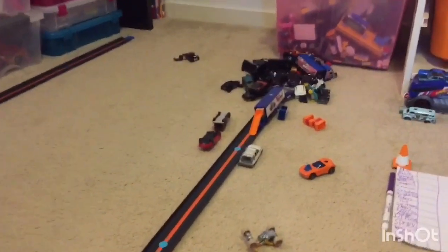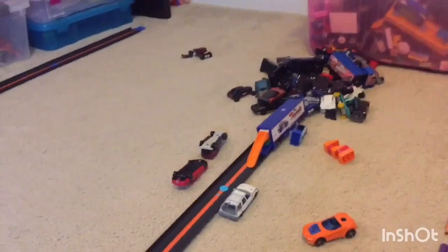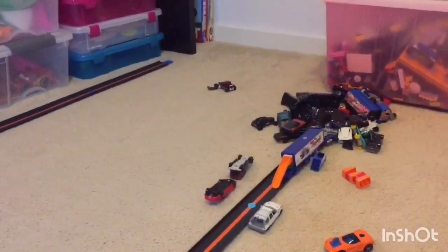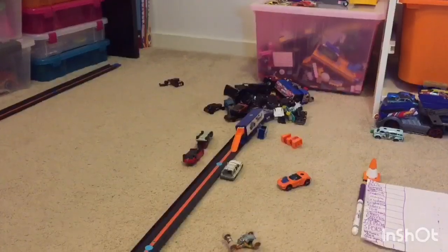The Vulcan flies off the ramp, actually sort of stops himself, but he still gets launched by his momentum, and he rolls a barrel roll and makes a recovery. Nice job there, even though he didn't prevent the ramp. Here comes the Audi TT RS Coupe.